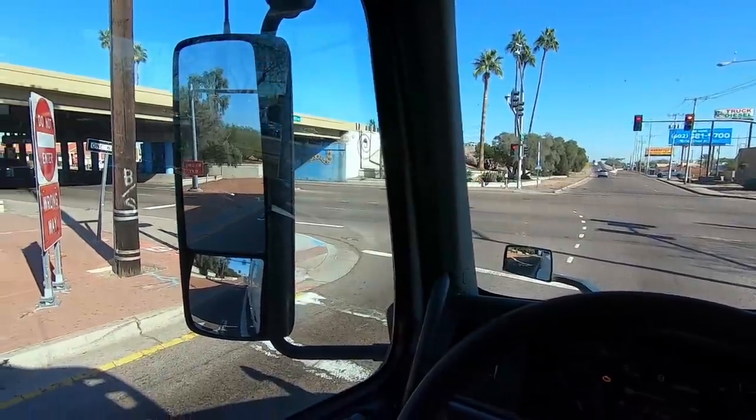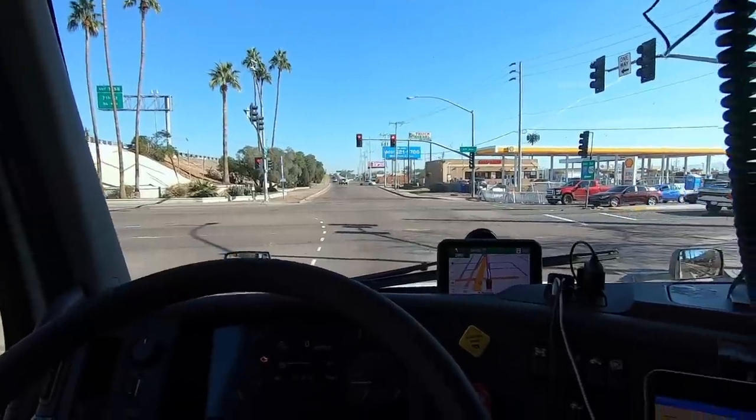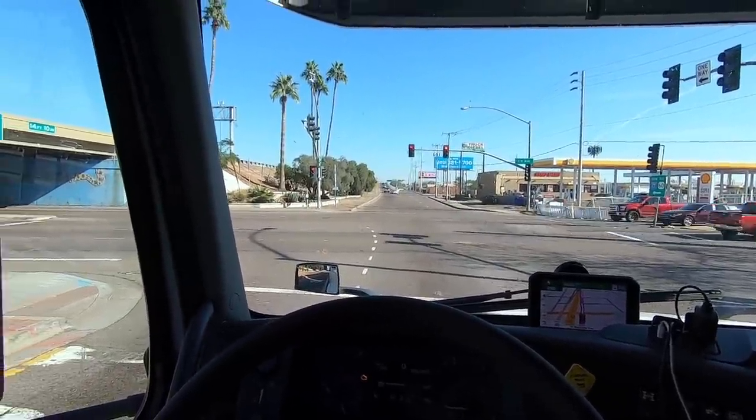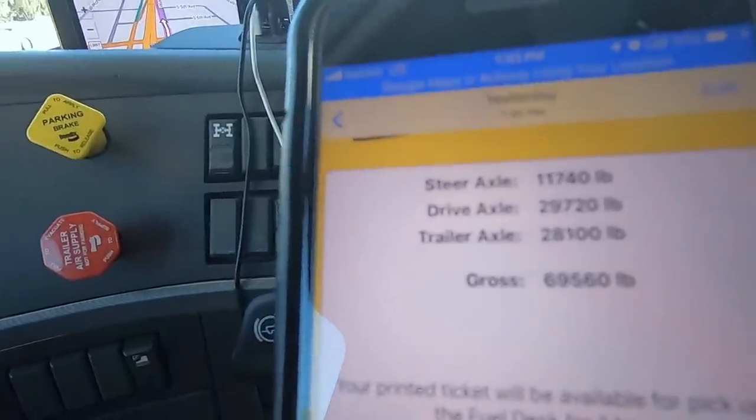I am in Phoenix right now and I totally forgot to record when I was offloading and stuff like that, but I already scaled up. They added me a secondary load. I'm heading to Charlotte, North Carolina, and my scale is right there.